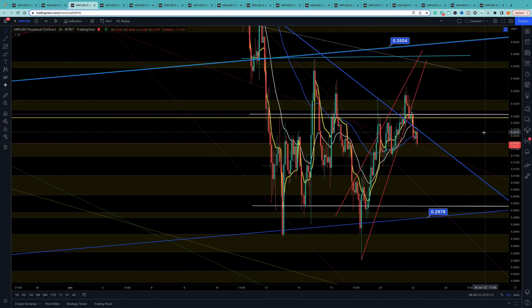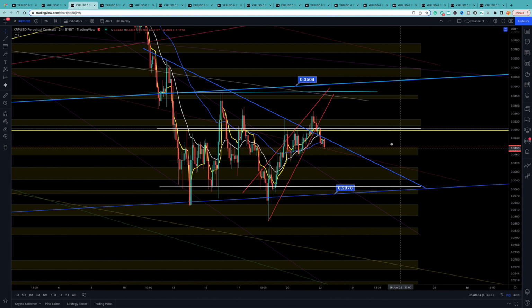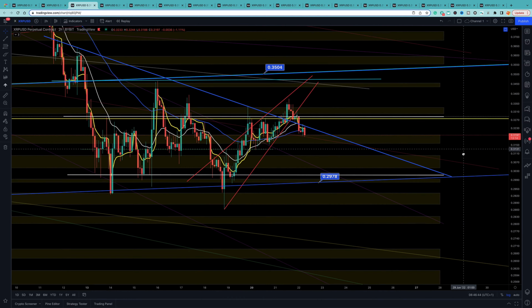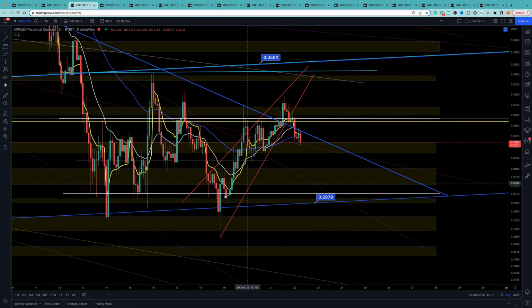Now I'm going to do this because I haven't talked about this for a couple of days. You see these faded blocks here, these rectangular lines. These are the support and resistance ranges. So you can see, and again, I'm watching these all the time even if I don't always talk about them. As you can see, it dropped down here.